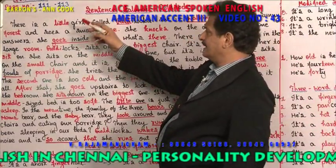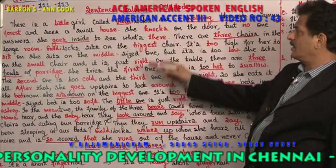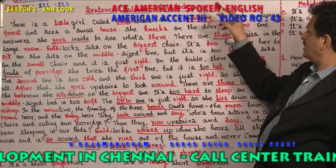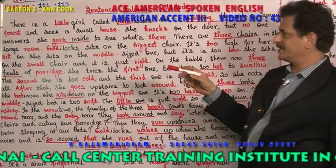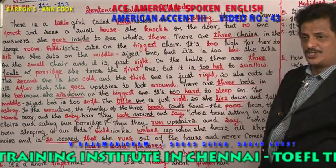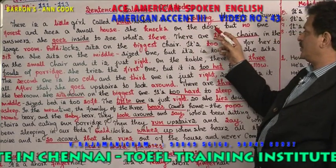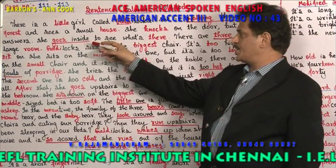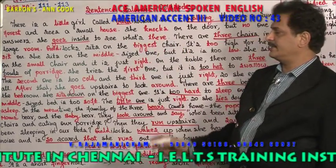There's a little girl called Goldilocks. She is walking through a sunny forest. Sunny is an adjective, forest is a noun. And this is a small house. House is a noun, small is an adjective, so on house you are stressing. She knocks on the door, but no one answers. She goes inside to see what's there. Goes in there. These are the focus words.